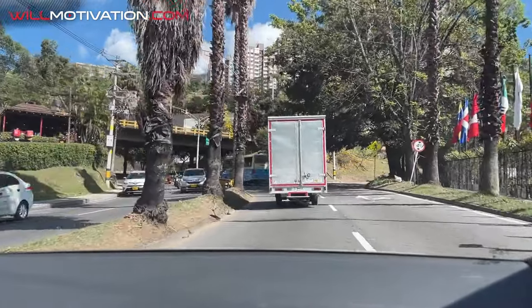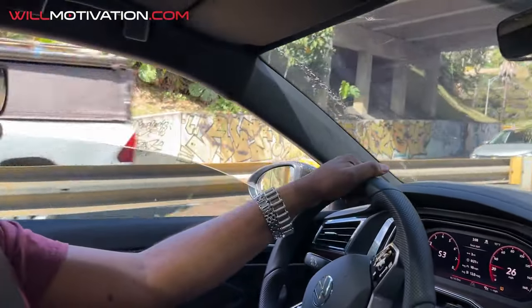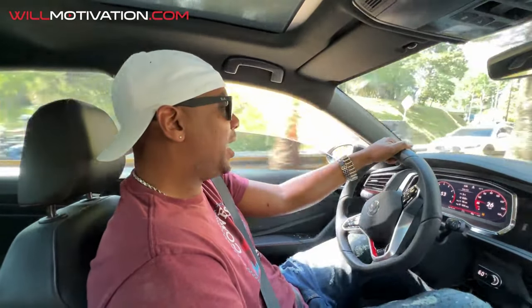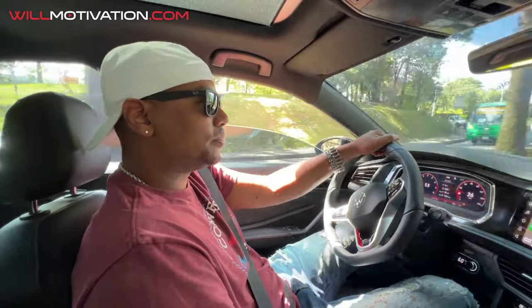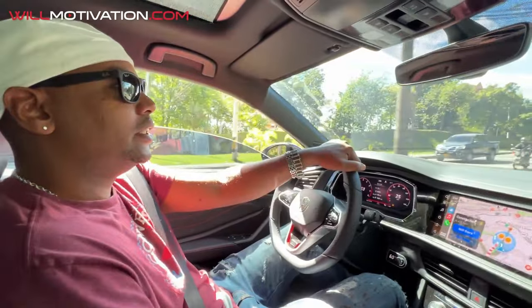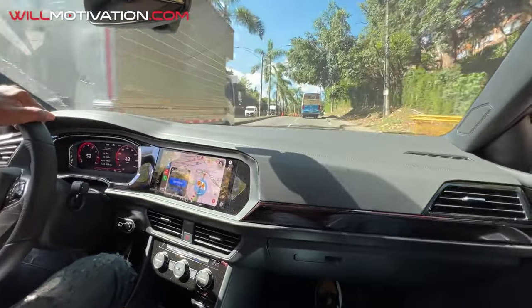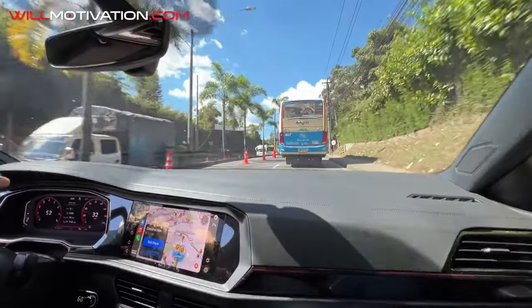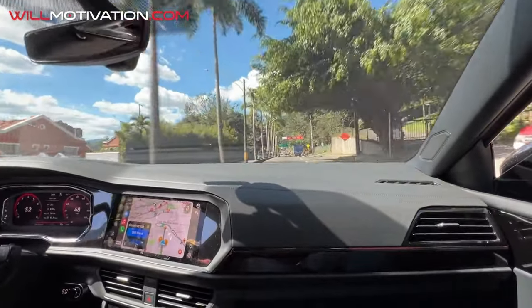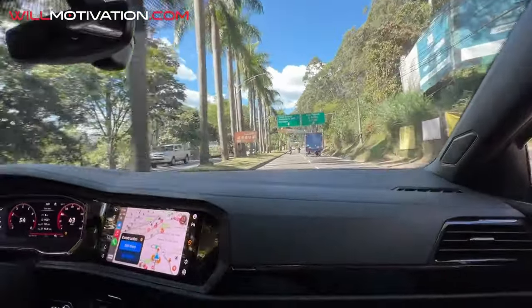Okay, so my camera woman just starts recording and doesn't tell me she's recording, so I have to work on that. But we're driving up a mountain right now, so here you can kind of get an idea of the acceleration and the power. So let's show them the acceleration. It's good. It's really good. It sounds good too. Yeah, it sounds really good.